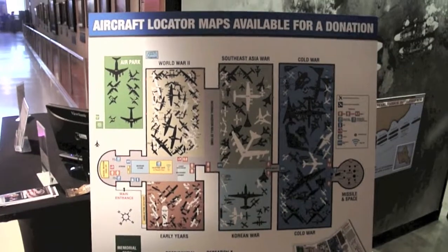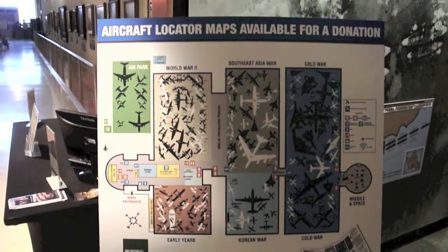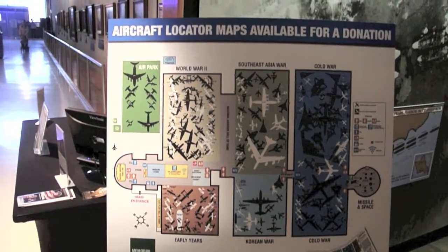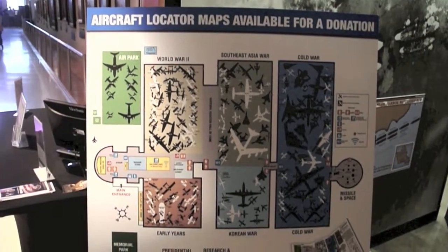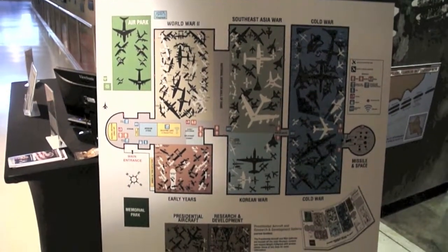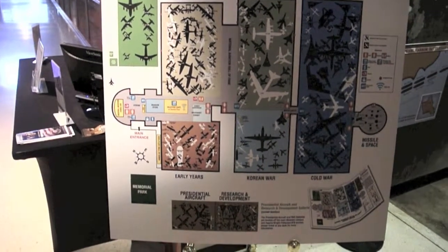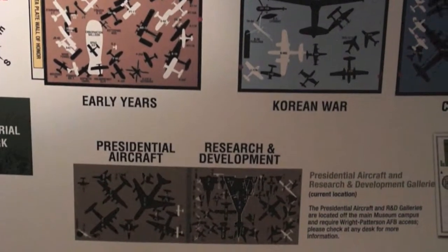And here's basically the layout. We've got early years, which is pre-World War II. Then we have World War II, Korean War, Southeast Asia, Cold War. And then outside we have an air park. And then across the tarmac we've got research and development and presidential aircraft. Right now you need to take a shuttle to get over there.